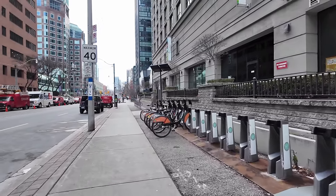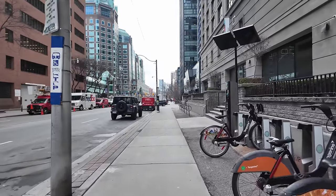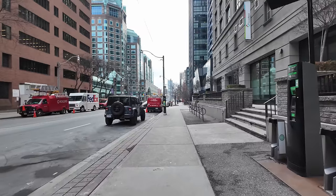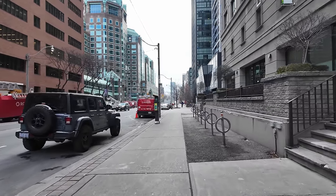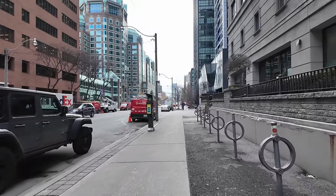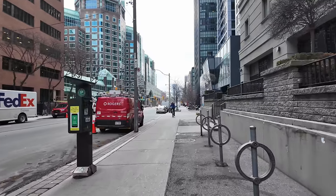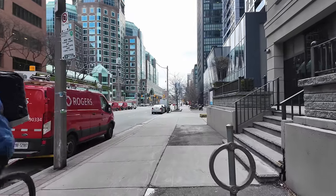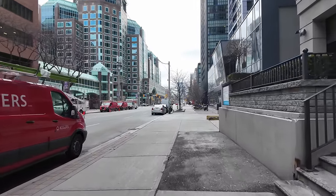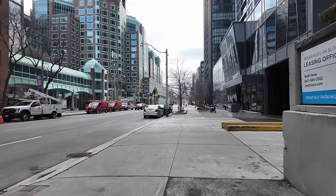There used to be bike lanes on Jarvis Street for a very brief period between 2010 and 2012. Back in 2009, City Council voted to improve Jarvis Street. That included widening the sidewalks, and they removed the reversible center lane of traffic, which we'll see a bit later on in this walk. And they added bike lanes.